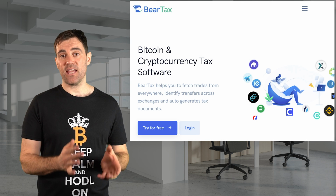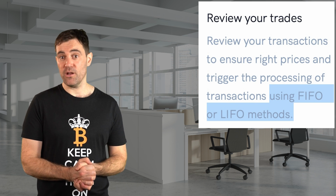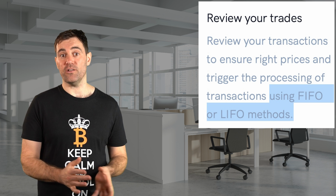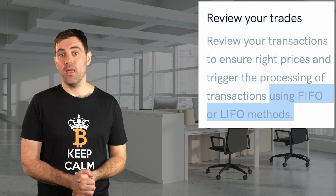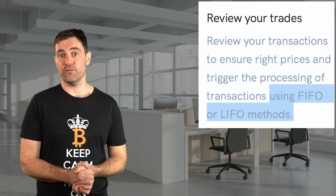So, this tax solution generates reports using the first in, first out method, or FIFO for short, and the last in, first out method, also known as LIFO. Those methodologies happen to be the most commonly used types of inventory valuation methods across the world.